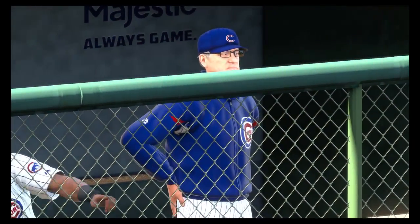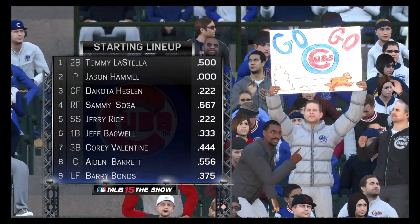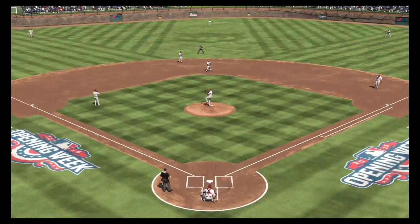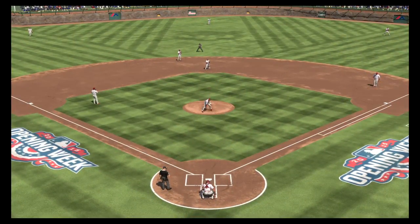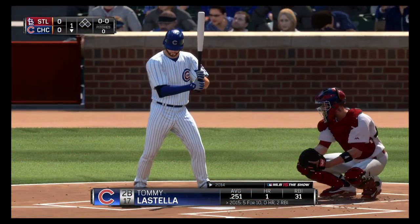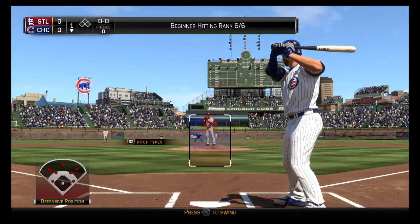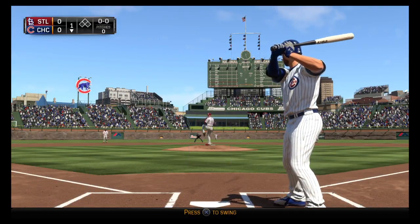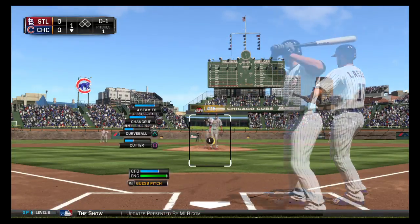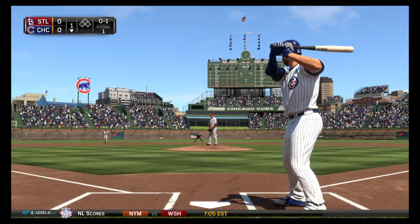A look there at the starting lineup for the Cubs now. Tommy La Stella will step in now to lead things off in the home half of the first. Second baseman, Tommy La Stella. Foul toward the third base dugout, but this will get back into the seats, out of play. Here it comes.